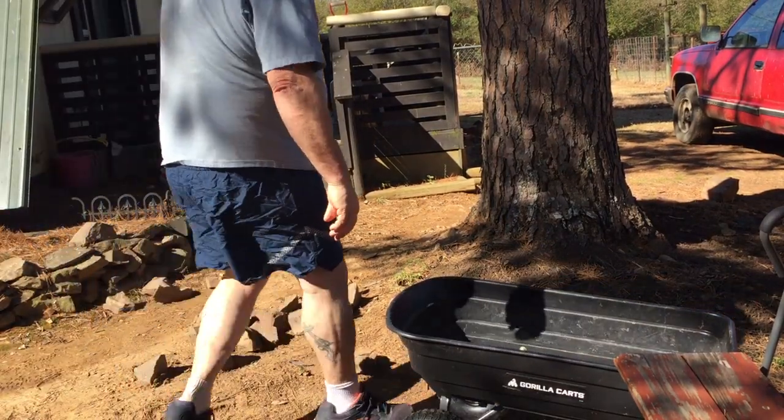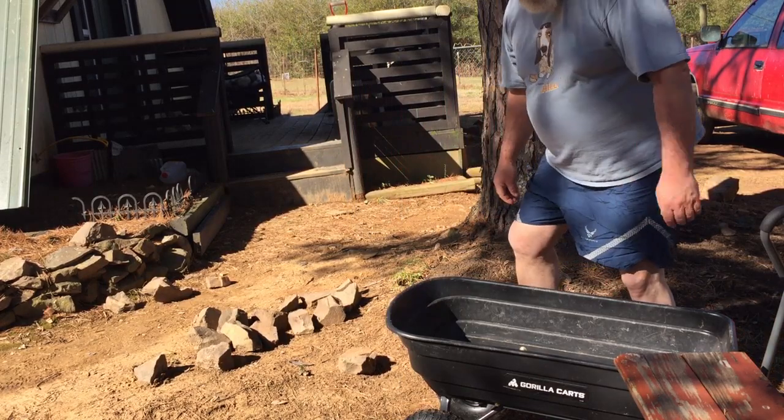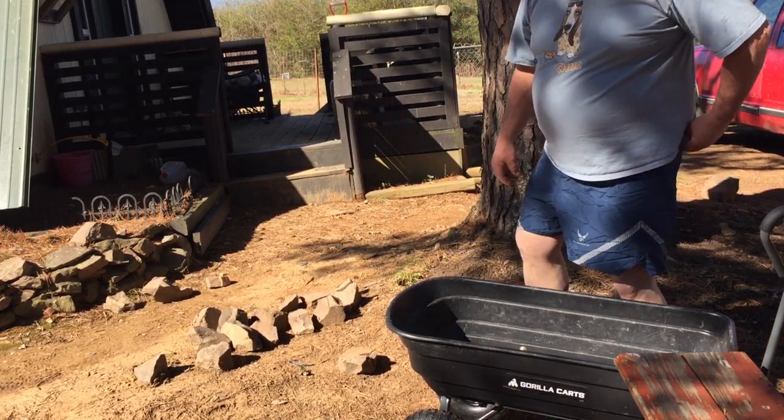Too sexy for my shorts. More comfortable in them old tight jeans. I gotta get some new jeans.